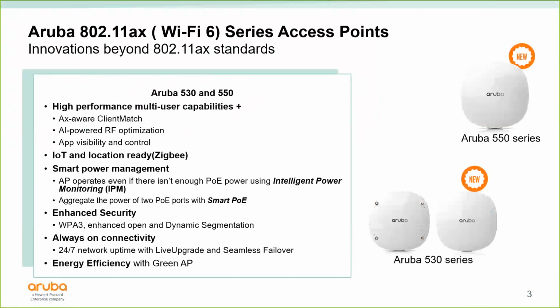Well, we're going to have AX-aware client match, meaning if you have an AX client out there or a Wi-Fi 6 client out there, we can match them up appropriately to the access point that is supporting AX if you're in a mixed environment. We also have our AI-powered RF optimization, and we're going to keep going with the application visibility and control that we have in our access points today. So we're definitely not going to be losing any features.